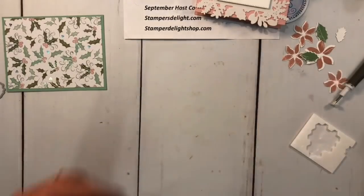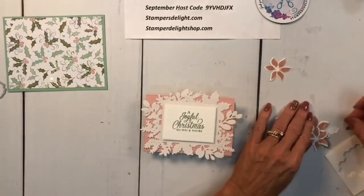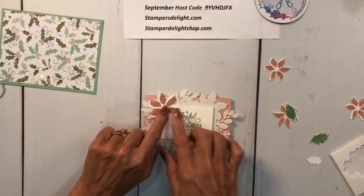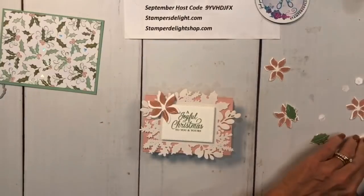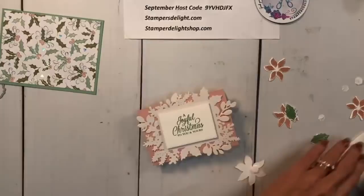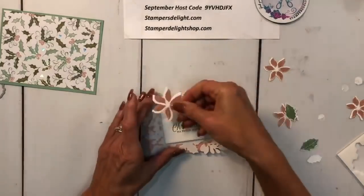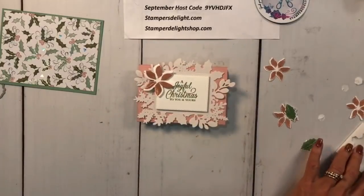Okay, let's bring these in. They're not perfect, but neither am I. All right, so the next thing I'm going to do is grab the large one. And that's going to go right here. You see, I could have cut that better, but we're going with it this morning. I'm going to put a couple of dimensionals on this. Because I have to get to work, so we can't play around with it and do it again. Okay, I'm going to put that right there. I am going to grab a smaller one.